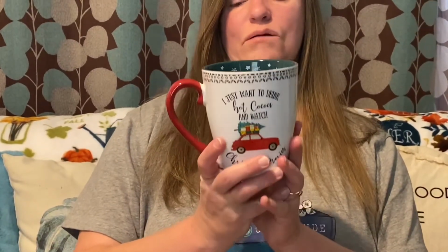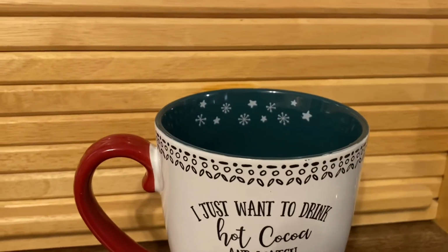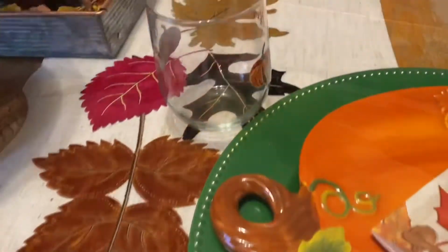I found the cutest mug at Ross. It says, I just want to drink hot cocoa and watch Christmas movies. I wanna do that all year round, not just at Christmas. But this is a huge mug and it's perfect for me snuggling up on the couch, cozying up and watching a Christmas movie. It was $3.99 at Ross. And it has these little snowflakes inside. It's just super cute.